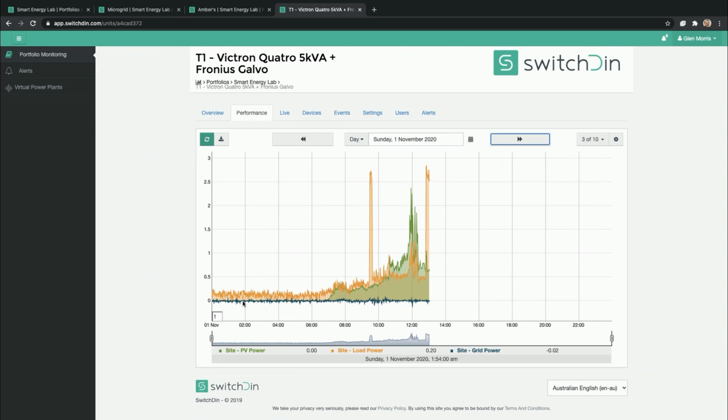What that's telling me is I'm using no grid power at all in this system. So this is one of those client systems, and it's more or less meeting all of the load energy from its battery system.